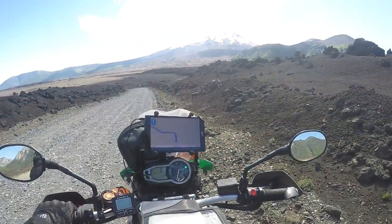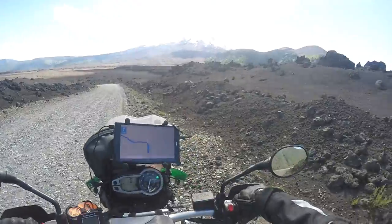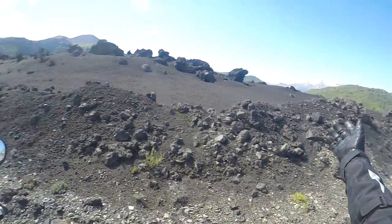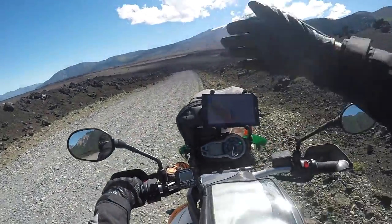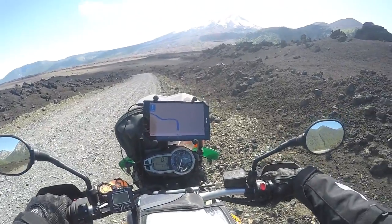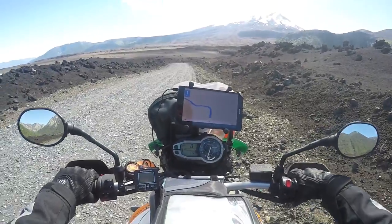Hey guys, so after a fair bit of riding, pretty much all day, it's 5 o'clock now. This is pretty much as close I think as you can get to the volcano. You can see all around here, all the volcanic rocks. And this is the trail now that kind of goes round. So we're kind of halfway. I guess the track now just goes around the volcano. So yeah, let's go for a ride.